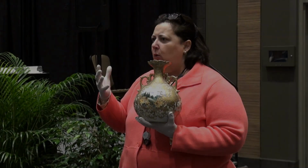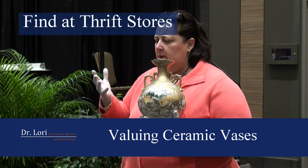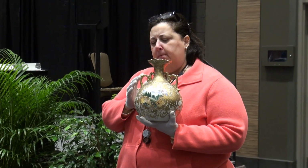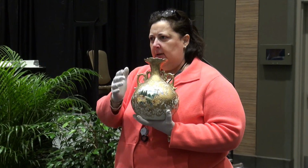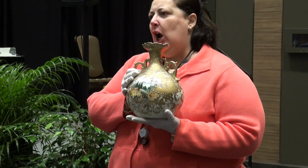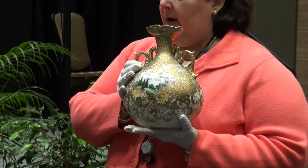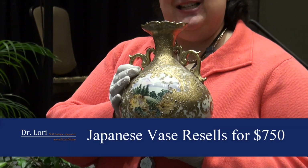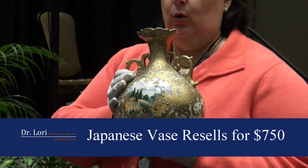Very, very high quality, almost solid gold, right? 22 karat gold banding on a piece of porcelain, made in Japan, hand painted, dates to about 1900, the Orientalist period in America. And value on your vase is just about $750 based on a sales record where a similar piece has sold. All right.